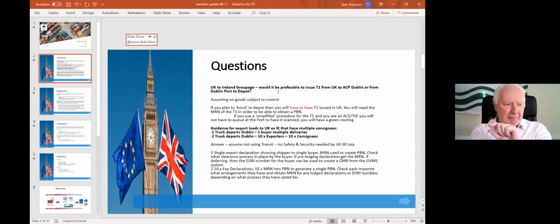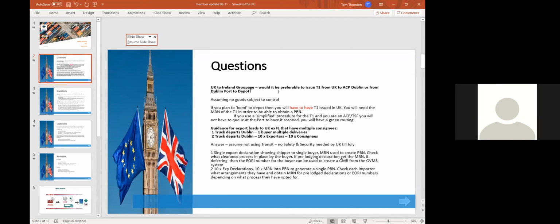You'll have to have a T1 issued in the UK, either terminating at Dublin Port or straight through to your depot. Now, if you have an ACE and you use a simplified procedure, then you won't have to stop at Dublin Port. You will get a green routing. The PBN will give you a green routing if you're on a simplified procedure straight through to an ACP.